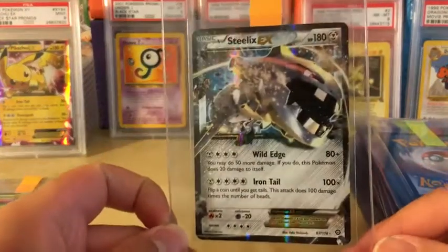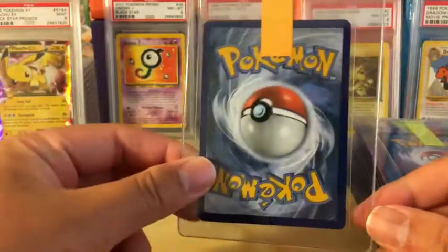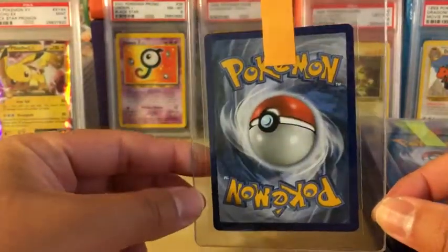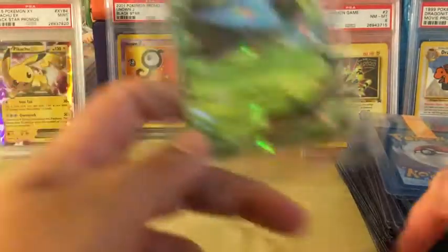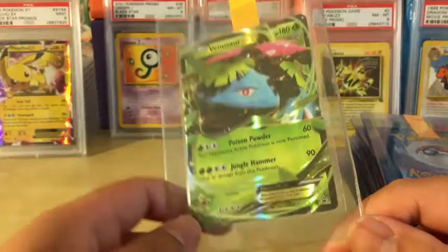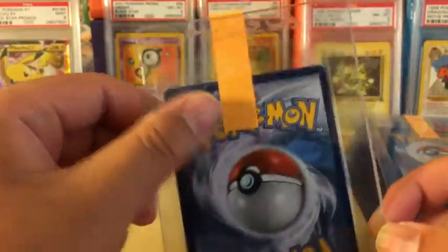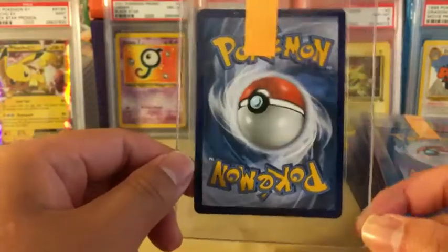Now we're moving on to Steelix EX from Steam Siege. Clean card, very well centered. Very nice. Hoping to get the 10. And we got Venusaur EX, X and Y promo number 28. Clean card from the tin. Very nice. Just a bit off-centered, so maybe a 9. Hoping to get the 10.